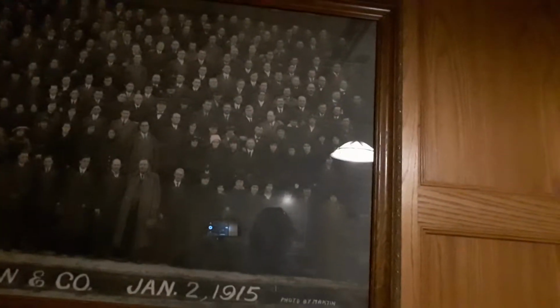There's 1915, so there's a picture of the entire Holman and Company from 1915. This is the current boardroom. We are not allowed in there. They actually still use that. I have been in there for a Chamber of Commerce meeting, actually.